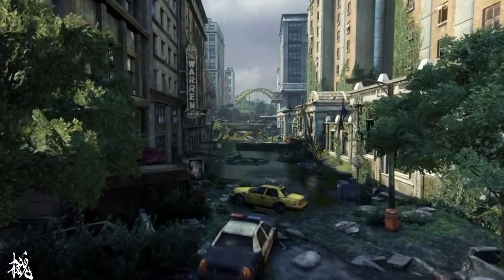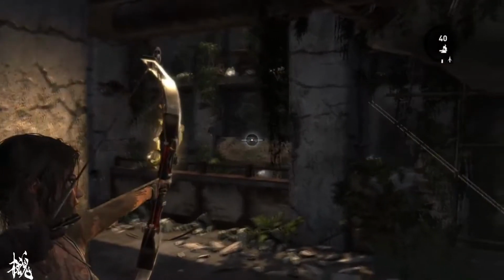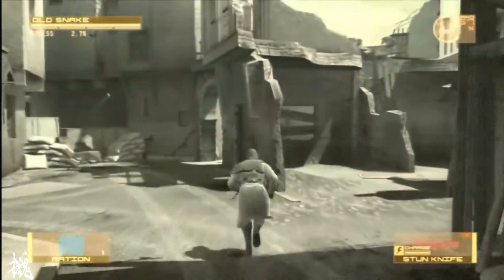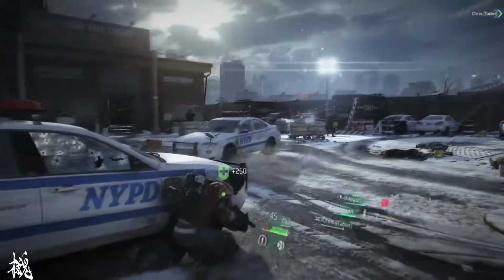Even the 7th gen versions of The Last of Us and Tomb Raider, and even Beyond Two Souls and Metal Gear Solid 4 look better than some 8th gen games that are 60 frames per second during gameplay. Upcoming games like The Order 1886, Bloodborne, and The Division also look very promising at 30 frames per second.